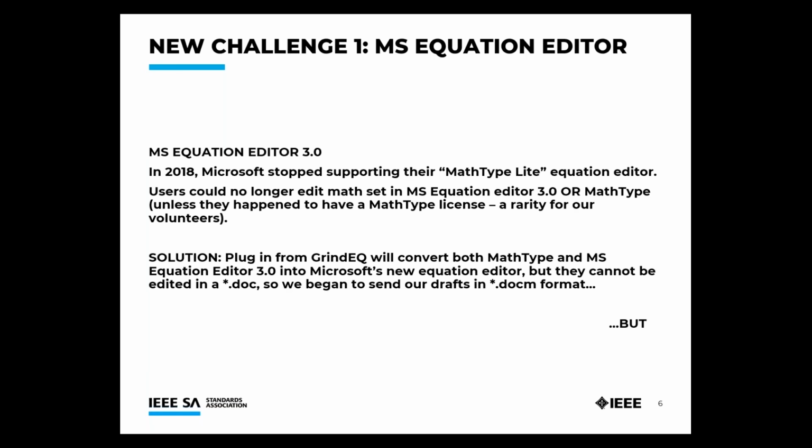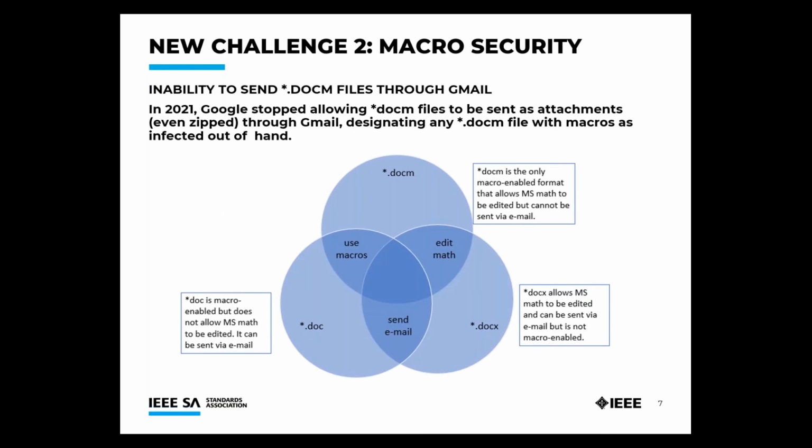However, the next challenge arose very recently, just within the past couple of months. We're no longer able to send our docm files through Gmail. Gmail, out of hand, says it's a docm, it's infected, we're not going to let you send it. You can't even zip it up, you can't do anything with it via email. So this is a real problem for us.